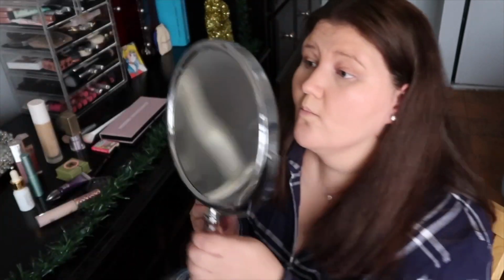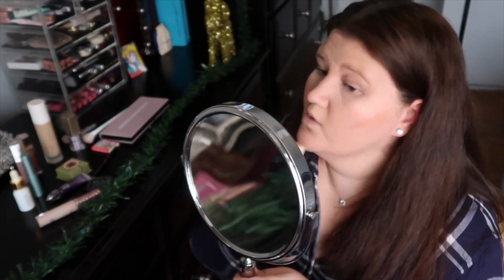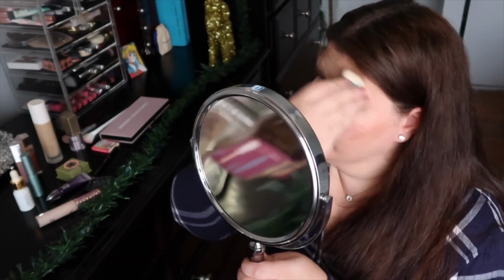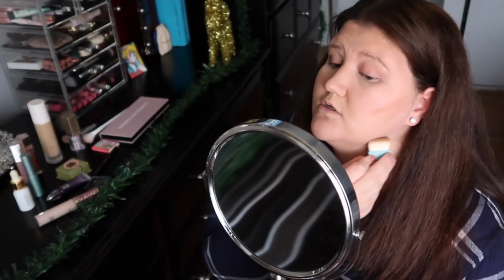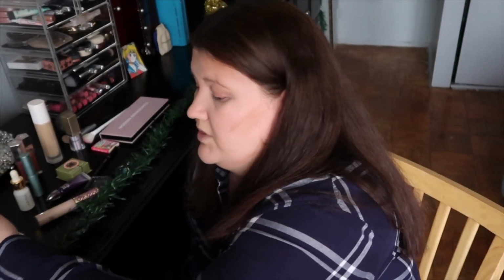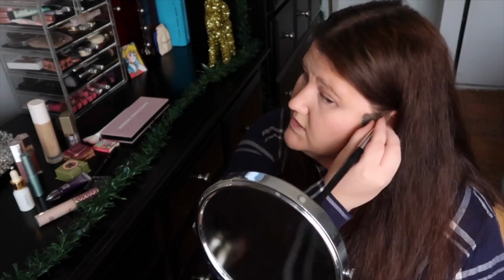I actually use the brush that it comes with, and I suck in my cheekbones and do my cheekbones. Then I also do right here in the forehead area, and then I grab a little bit more and do right under the chin very lightly. You don't want to make that too dark because in pictures that does not really come out very well, so I do that very lightly. Then I take another brush and I just buff it out so you don't get the sharp lines, the sharp creases in the face.